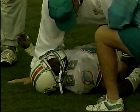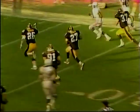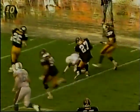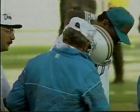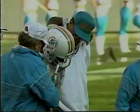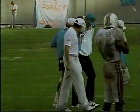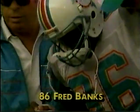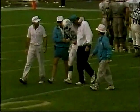Fred Banks, a 4-year man from Liberty, signed as a free agent. Won a job over Miami's all-time leading receiver, Nat Moore, and he is the man shaken up. He tries to make the tackle here, and the worst thing you can do in the game of football is put your head down. I'm not sure what happened there to Fred Banks, but he's very slow in getting up, that's for sure. Being attended to on the sideline. Looks like he did something to a leg somehow. So Fred Banks being helped off. Does not look good.